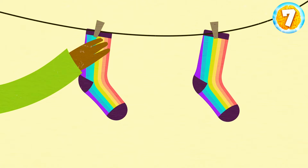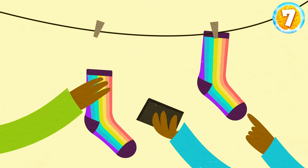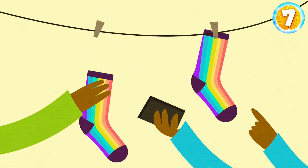Jack would only give the left sock to his customers. They looked nice, and people wanted to buy it. Who needs only one sock after all?